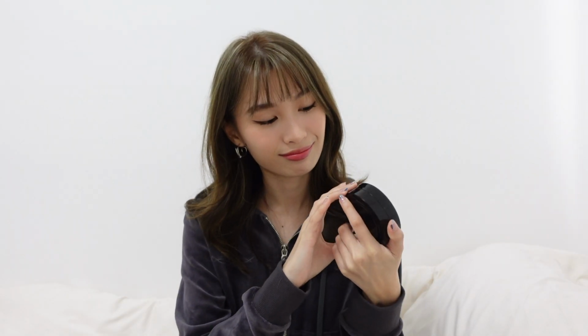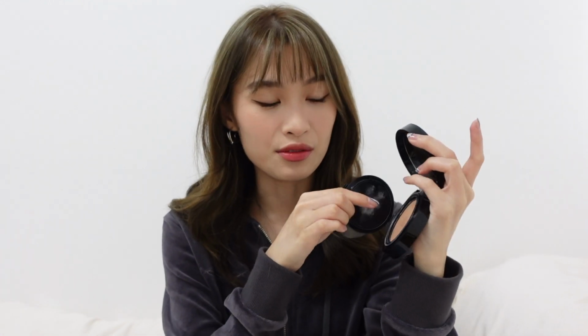The shade that I'm using is 21C1. The packaging is also very nice, like it's very sleek, you see? I would say the bad thing about this is that it runs out really quick. I really need to get a refill soon. I try not to use foundation now because it cracks very easily under the mask. No matter how many products you try to keep your makeup long lasting, it still cracks along the day.